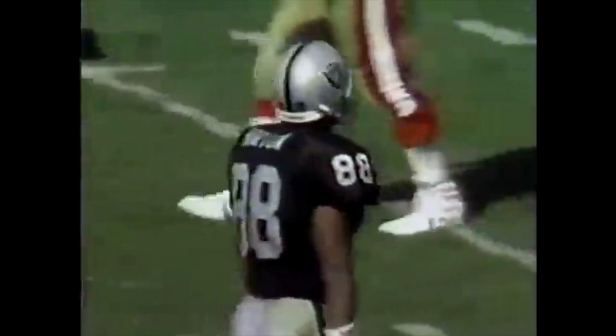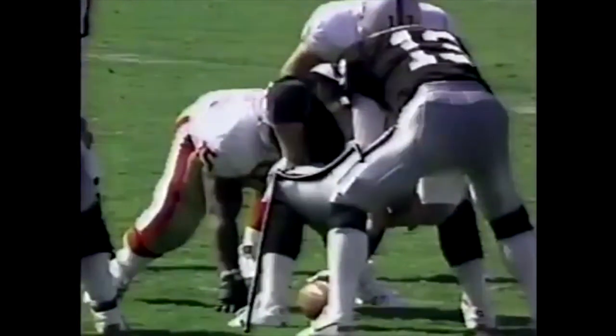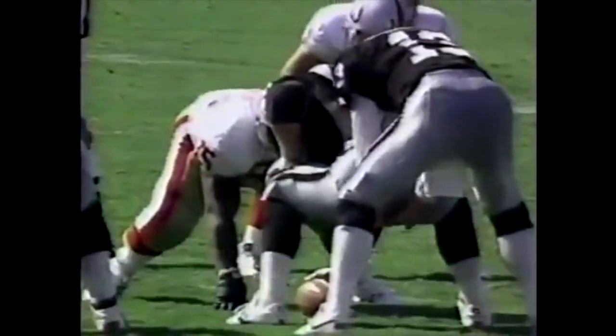Schrader with Ethan Horton. 10-yard gain, first down Raiders. Stopped by Darren Jordan. Watch Jay Schrader here. Don Mosbar is 6'6", but watch how much he bends his knees here. And watch how low Schrader's hands are. He has to get way down there. He really has to bend his knees. I've never seen a guy as tall as Mosbar get as low as he does on that snap.